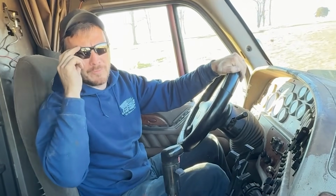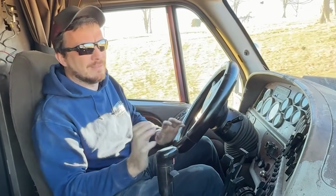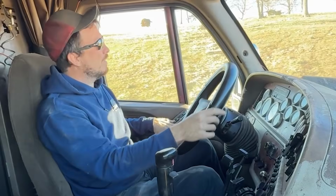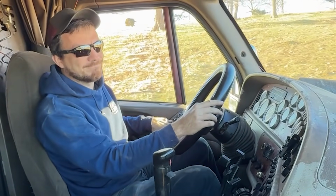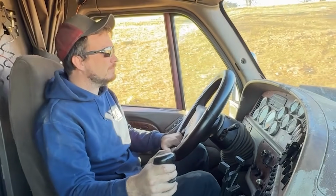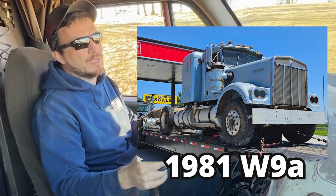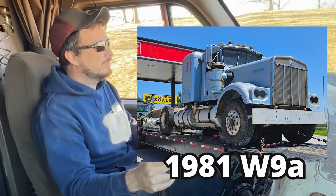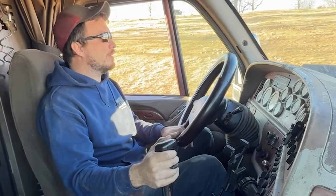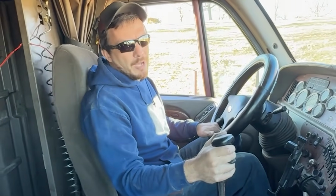If you saw my reel from yesterday, I introduced you to my W9. There are all kinds of models in here. Now, what I want to do might anger some purists, if you will, but I want to take that 1981 model W900A and take the cabin sleeper off of it and put it on a late model Peterbilt chassis. We can get all of the modern benefits.